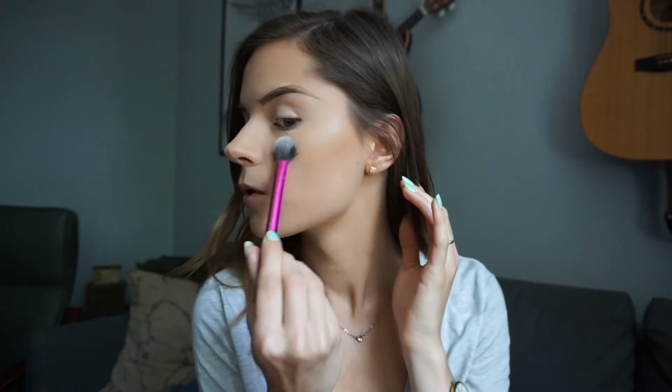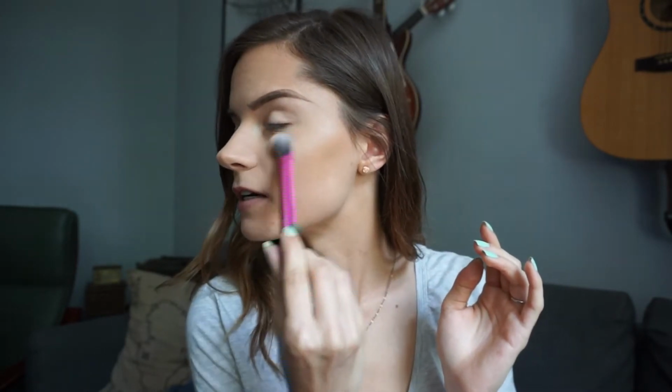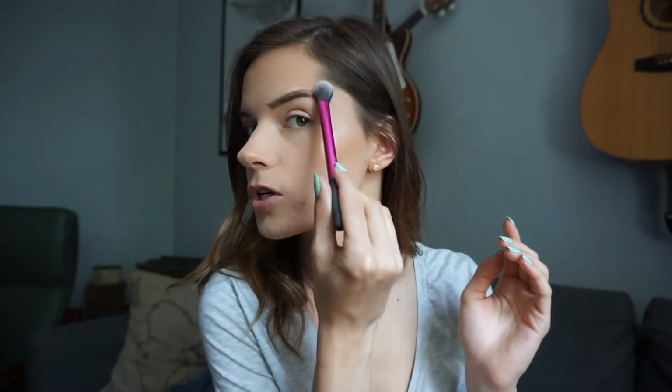And I go in with a Real Techniques setting brush. You really don't need a lot. Just put that on the cheekbones. Oh, it's so pretty. I mean, obviously you could go in and intensify it as well with a setting spray and you wet your brush. I do that sometimes.